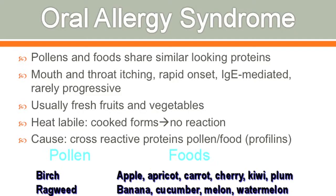One topic which I'm particularly interested in and I think is actually very neat is called oral allergy syndrome. Has anyone here heard of oral allergy syndrome? It's a very interesting syndrome that many people don't know about. So what it is, some people get mouth and throat itching and tingling after eating certain fruits, vegetables, and nuts, but they're not technically allergic to those.